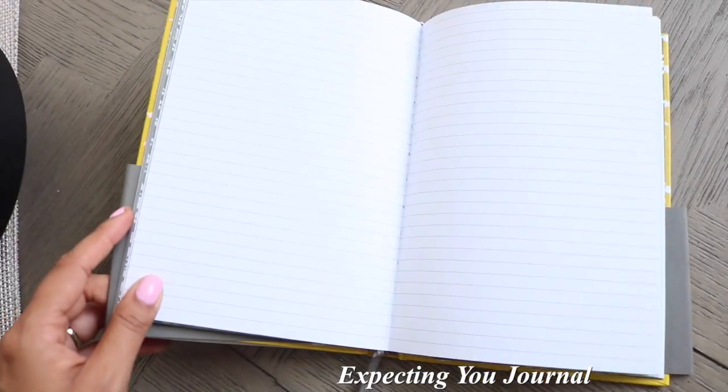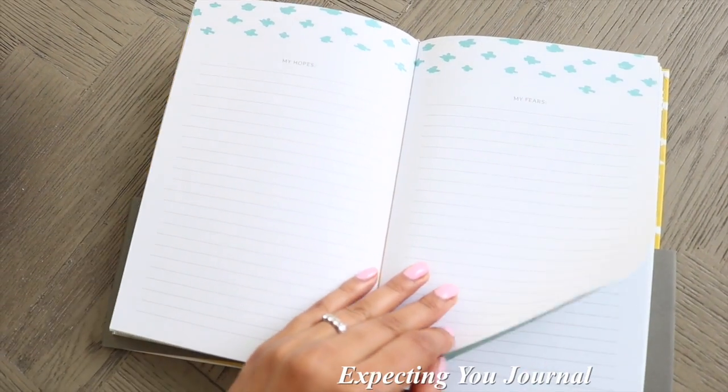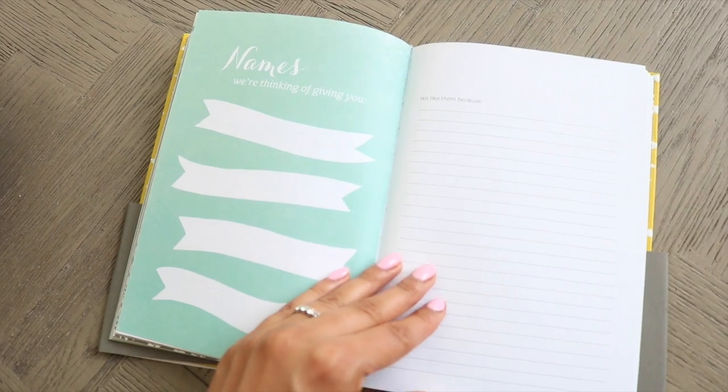So this is Expecting You, a Keepsake Pregnancy Journal, and this is just such a beautiful journal. Let me show you guys a few pages. First of all, it has all of these quotes, such cute little quotes all over the book. And then it breaks it down with different things that you might be feeling that you want to write down. I'm trying to find something to show you.